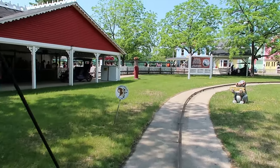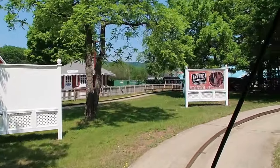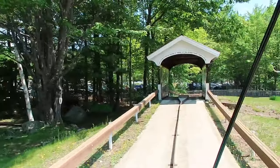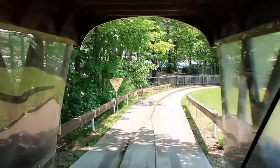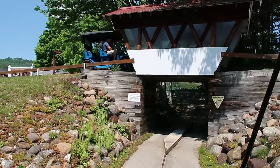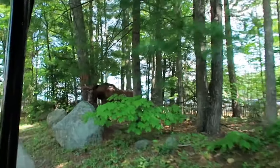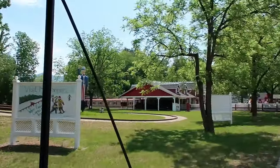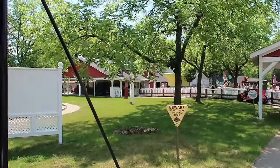Crossing. Although, I see mostly chipmunks. They should make a chipmunk crossing. Three dollar fine for driving or riding on this bridge faster than a walk. Watch for moose watching you. There's a moose. Is he watching us? I think he's watching us indeed. Beware, do not wake sleeping bear. Too late.